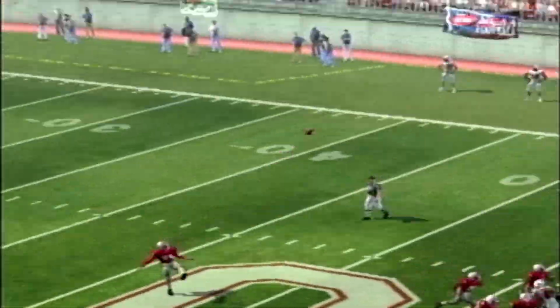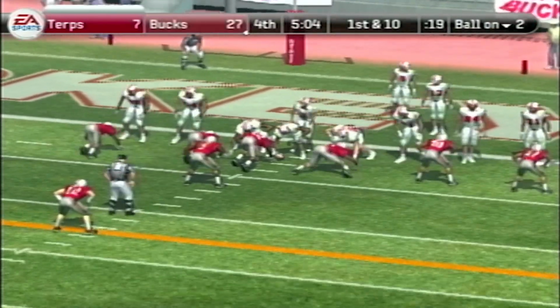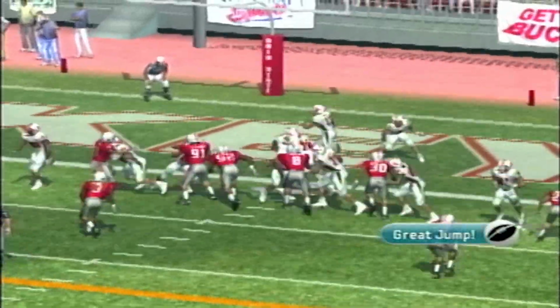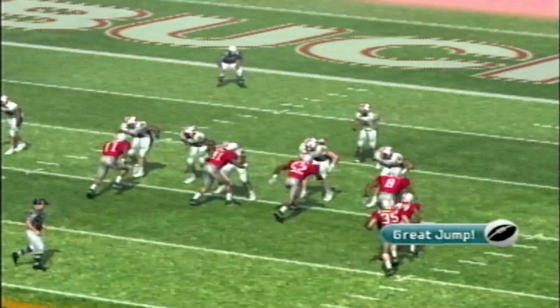And also this punt. They pin Maryland inside the 1, Jesse Mirko does, but also notable because he has to kick it in the air because there's no way he could get that bounce on the actual Ohio State field turf nowadays. I agree with you, boys. But it pins Maryland inside their 1. Antoine Jackson makes a nice play, sheds the block for the safety, 29-7.